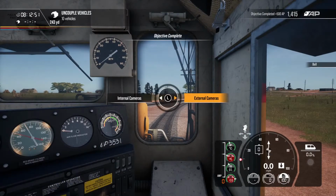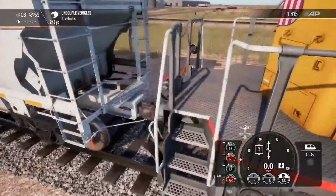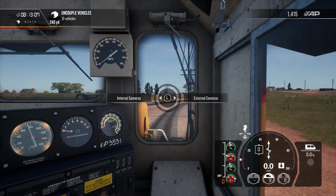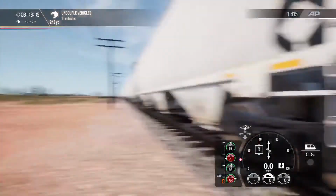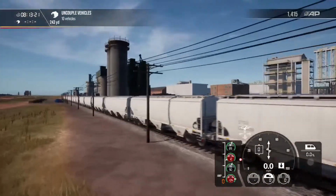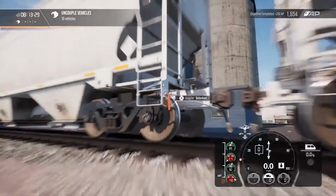That should do the job. Let's uncouple the locomotives. Let's find a catch. Here it is. Oh, hang on, we've got to uncouple 10 of them. Oops, that's my mistake. Lock it up again. What is it? 10. 3, 4, 5, 6, 7, 8, 9. Number 10, right in the middle. There we are.